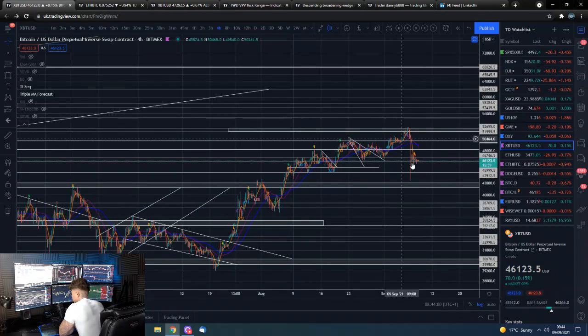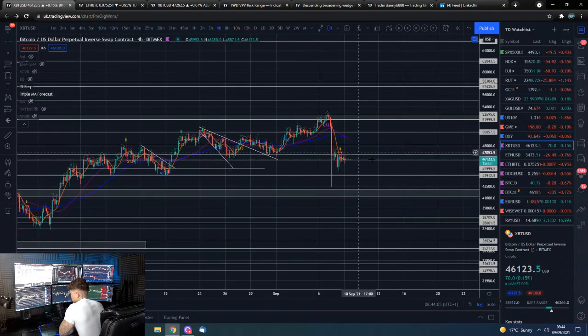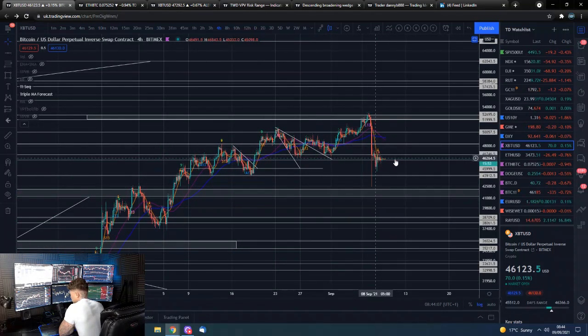So it's still an aggressive move. It's still not the most aggressive pullback. We are still basically at our first main level of support around this 46,000, and yeah, looking to hold that. So we shall have to see what happens.